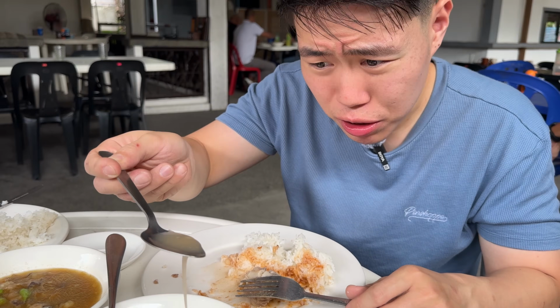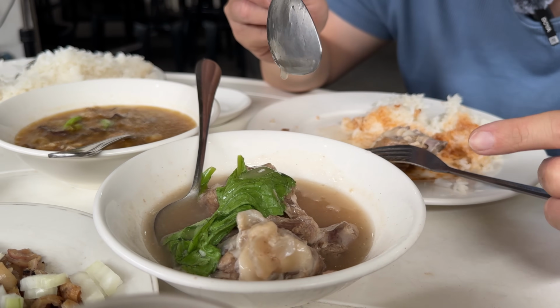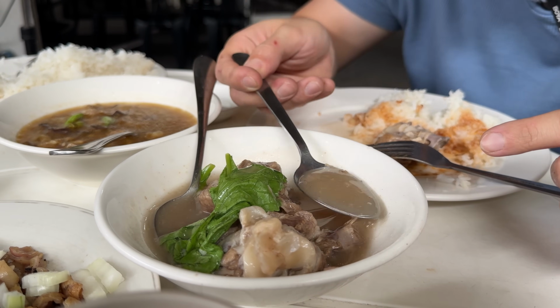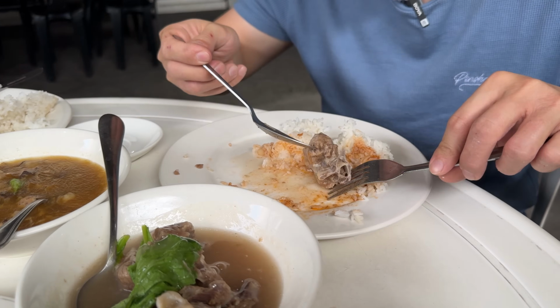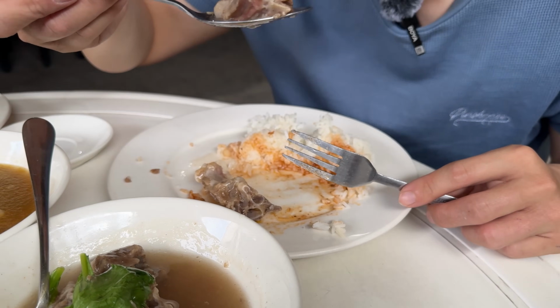You can see the soup is a little bit thick. From that, you can say that it's a pretty rich broth of sinigang. Oh, and let's try the goat meat. Let's hydrate with some soup. Wow. I don't know if I can say this, but it tastes like pork. Yeah, this is goat meat, but it tastes like pork.